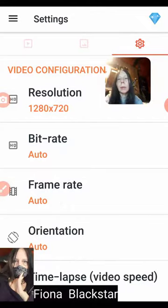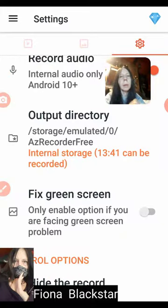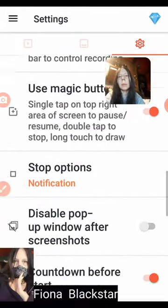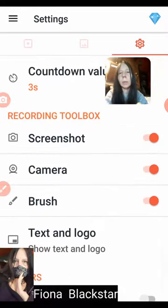Here's where you do all your settings. You got resolution, bit rate, orientation. There's a time counter, and you can speed up the speed. You can set where you want the videos to be stored if you want them on your SD card. Yeah, there's the magic button. And going down here, you can set a countdown so you can walk away from your camera if you're doing selfie kind of stuff. Here's where you set if you want the camera, the brush, and the screenshot thing to show, and then those little icons will show on the left.